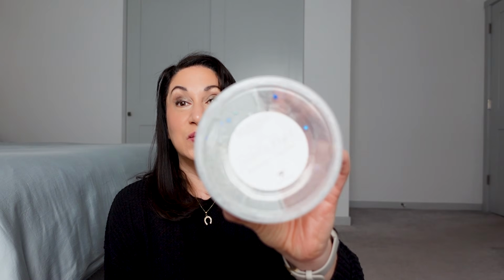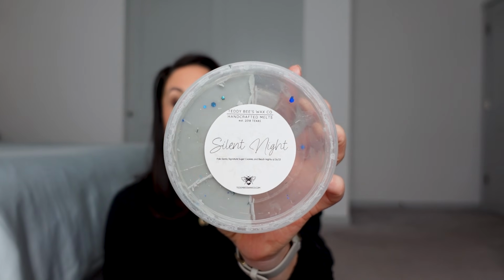It's been a while since I've warmed one. This is Silent Night, and this is Palo Santo, Signature Sugar Cookies, and Beach Nights. This was poured June of 2023. I used half the tub. So half a tub here, and this is a really pretty scent.